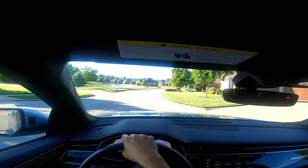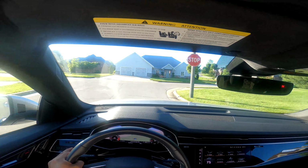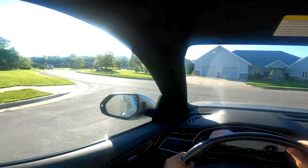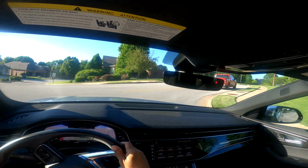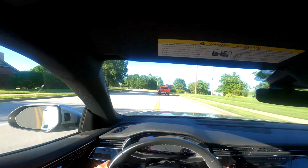You know, the ride is quite buttoned down. It's not floaty or vague, and at the same time it's not too firm. You can still feel the road, but not in a bad way. Okay, Q8 owners, SUV owners are not looking for a sports car. It is truly a luxury car, but it still gives you some road feel, and the way you drive it, you feel like you're in control of the car.